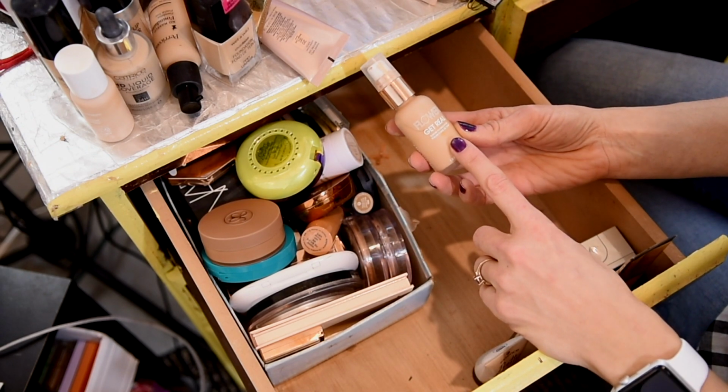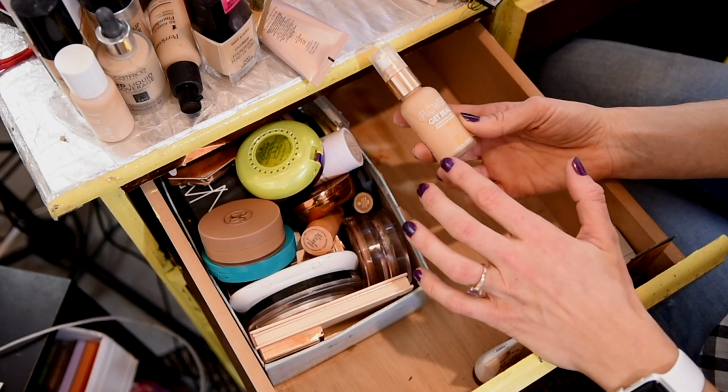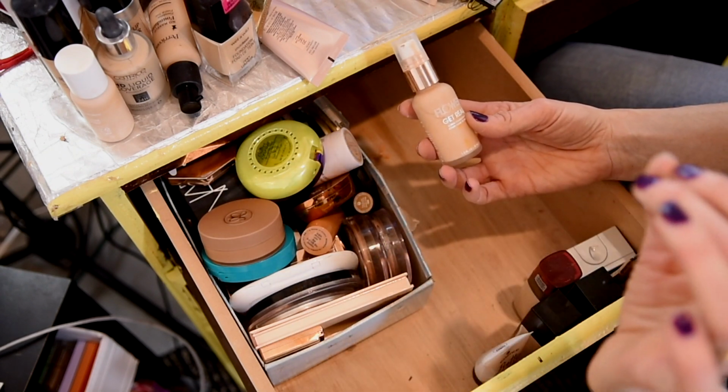Thanks to one of your suggestions to use this as a mix-in. I do like mixing this in to some of my foundations that can be a little bit heavy or a little bit drying.